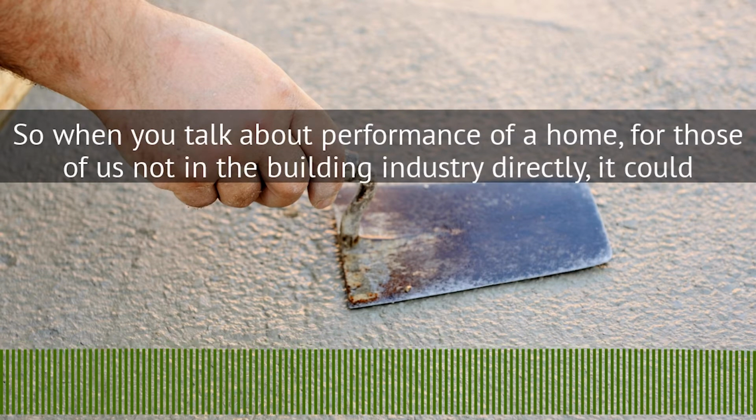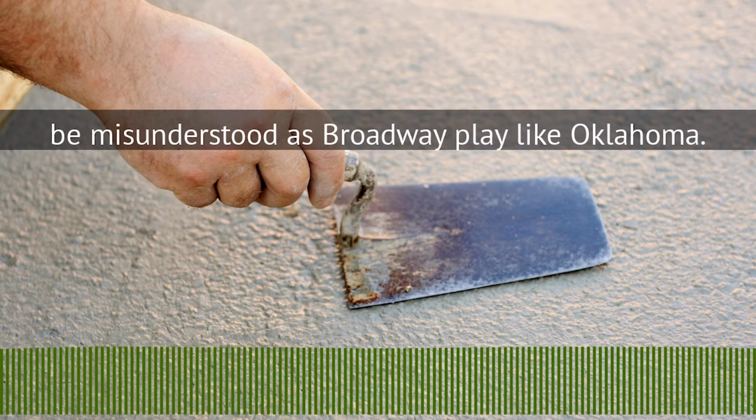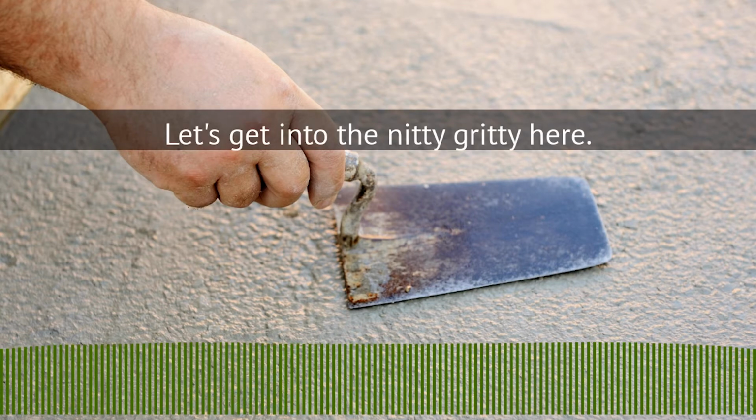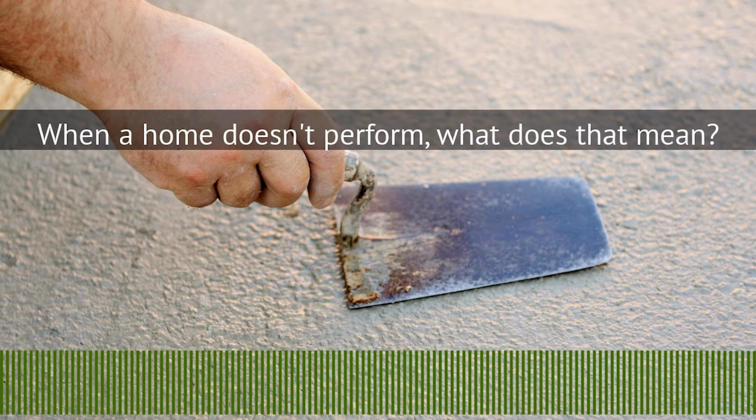So when you talk about performance of a home, for those of us not in the building industry directly, it could be misunderstood as Broadway play like Oklahoma. What do you mean by performance? Let's get into the nitty gritty here. When a home doesn't perform, what does that mean?